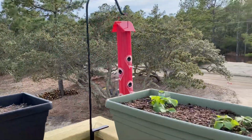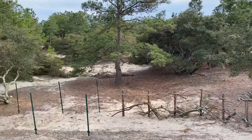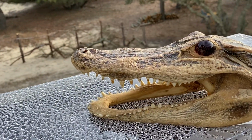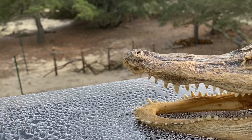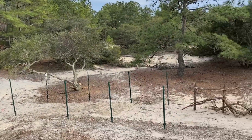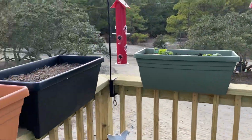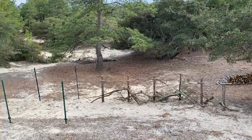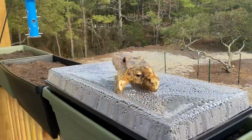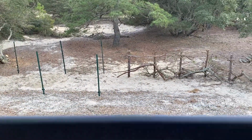Kristen got these on Amazon. Oh yes, let's not forget the alligator head my buddy Matt gave me. And that guy. But yeah, it's nice to sit up here in the kitchen garden, the patio garden, and be able to look over and see my other garden. It's a good spot. Good spot. So that's that. That's all I got for now.